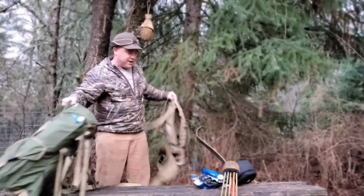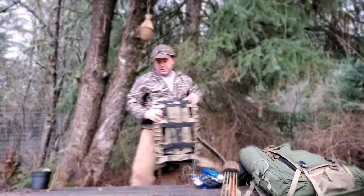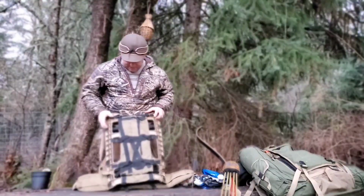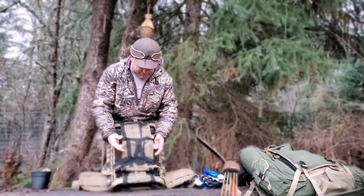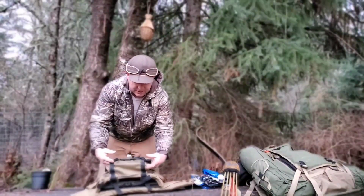Now you have just the frame. Let me throw the pack over here. Now you have the frame. And on the frame itself, it has compression straps and a meat shelf. And then, of course, on your meat shelf, it comes all the way under.